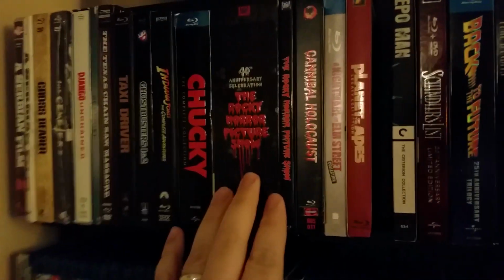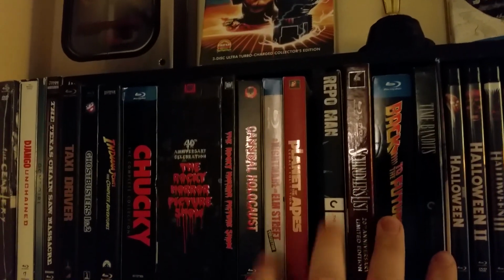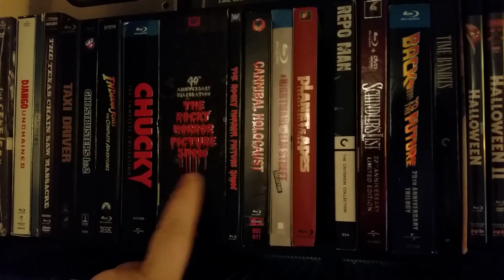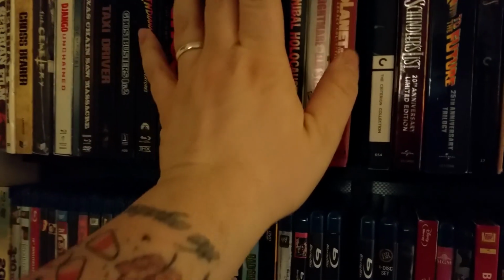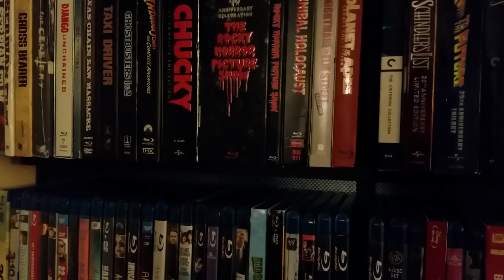Just like the Back to the Future set wasn't really any different from the 30th anniversary, the 25th wasn't much different than the new one. Same with Rocky Horror, the 40th anniversary and the 35th anniversary. The Blu-rays that are actually in the case inside are identical. There's nothing different about them at all. This one was just a collector's set that came with some extra things.